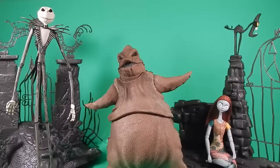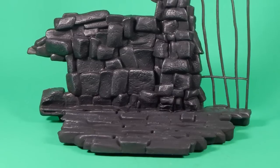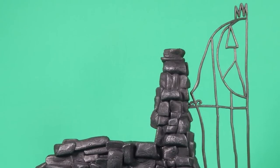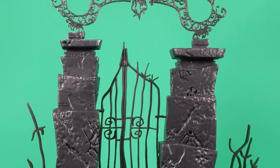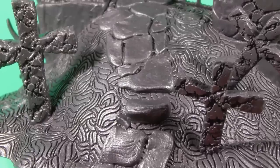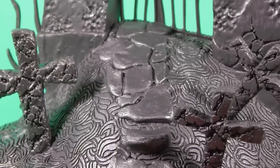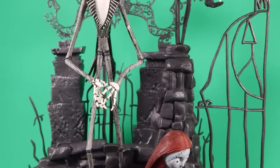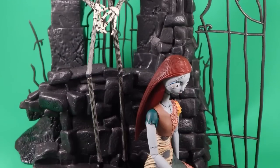So at the end of the day, this isn't bad for 24 or 25 bucks a piece. You know, the weight of the bases, the weight of the Oogie Boogie, each one feels like they're worth it, but don't go buying these expecting action figures, what we're used to anyway. These are display pieces. Definitely. I mean, the paint's nice. The sculpts are really nice.